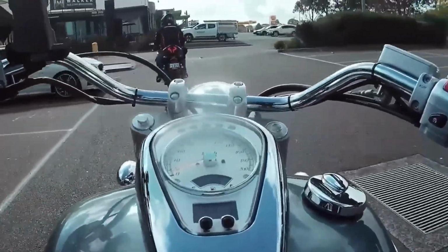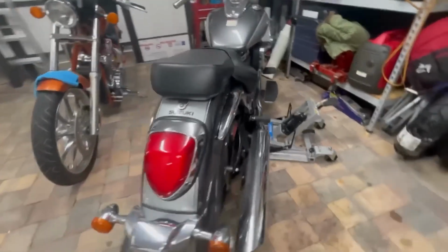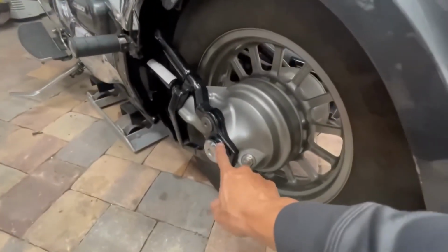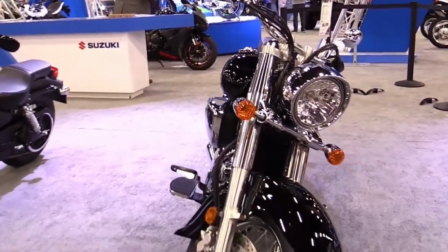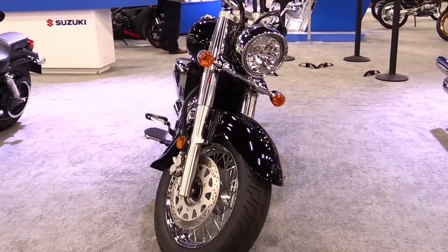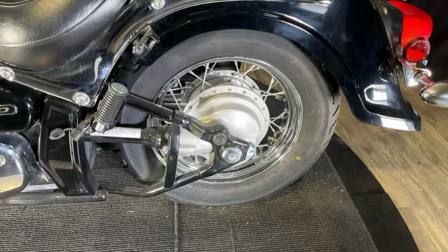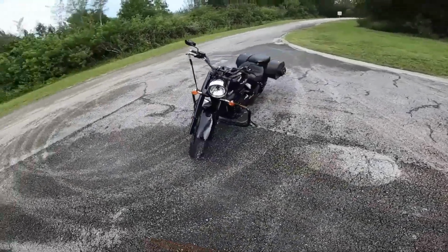One of the best things about this bike, it doesn't use a chain or belt, it uses a shaft drive, which means almost zero maintenance. No tightening, no cleaning, no lubing, it just works. And that makes life a whole lot easier for riders who just want to ride, not wrench.